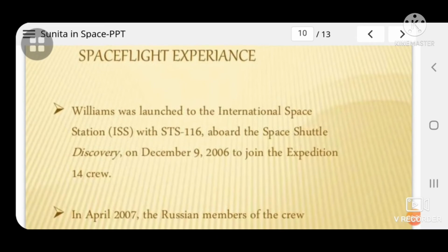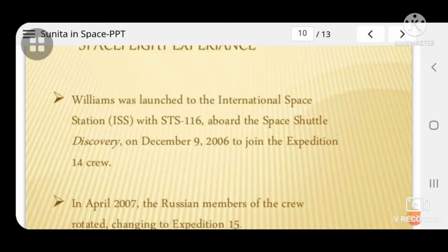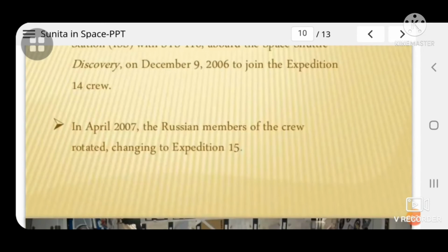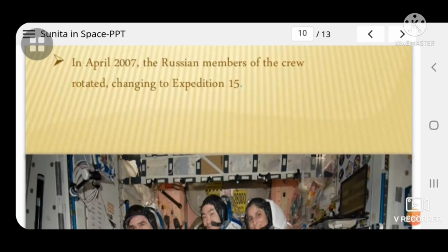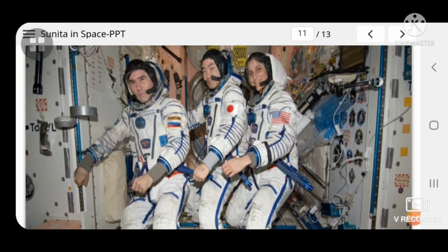And space flight experience. Williams was launched to the International Space Station, ISS, with STS-116 aboard the Space Shuttle Discovery on December 9, 2006 to join the Expedition 14 crew. In April 2007, the Russian members of the crew rotated, changing to Expedition 15. As you all are in a habit of purchasing the encyclopedia and studying about the space and so many things, so here I brought a little more detail about Sunita Williams.